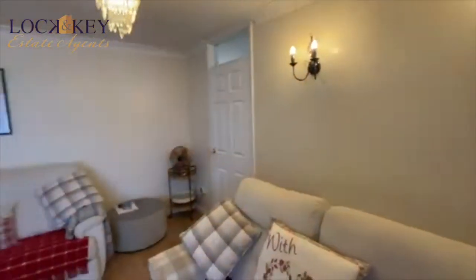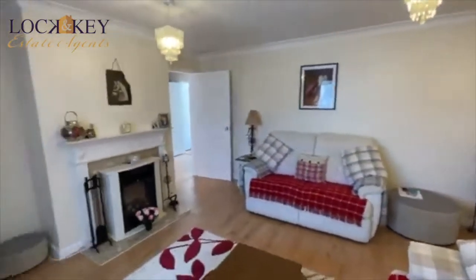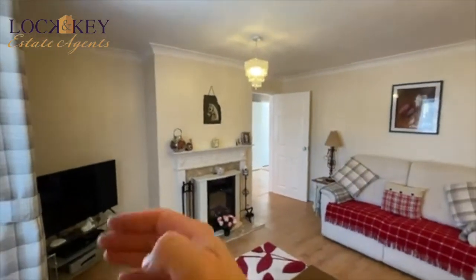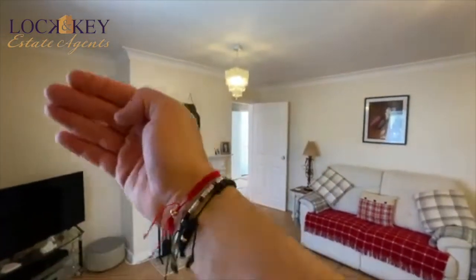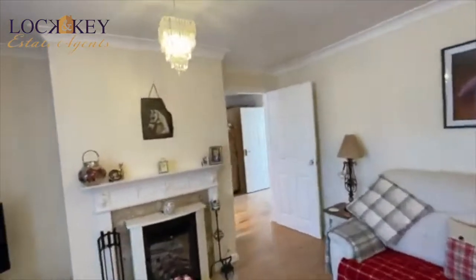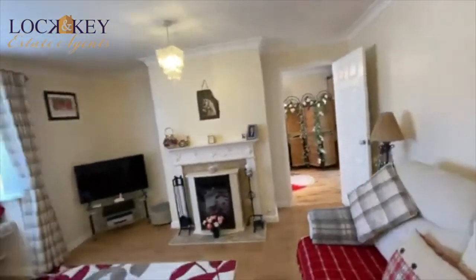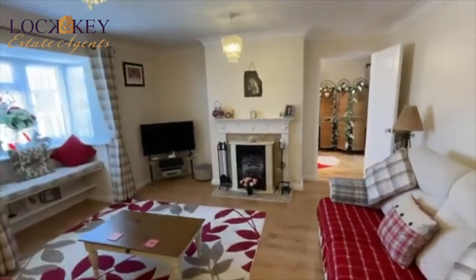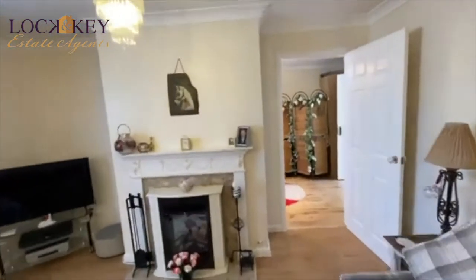But as I turn this camera around, look how spacious and how lovely this property is. Little recesses in there where your TV can go. I've seen people build into those and put shelving units or some cupboards. You know, these are the extra things that if you wanted to do, you could do yourself. But what a great room. What a great room. Let's go to this area.